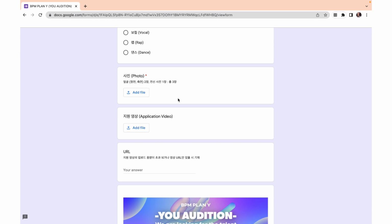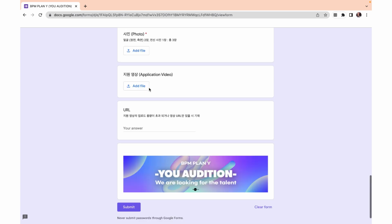And then for this, they actually do ask for pictures. In Korean here, it says it asks for 3 in total. So one is just a full body, and then 2 is of your face. One is your front face and then your side profile. So 2 about your face and 1 about your body, so 3 in total. And then your application video, again, under 100 seconds.